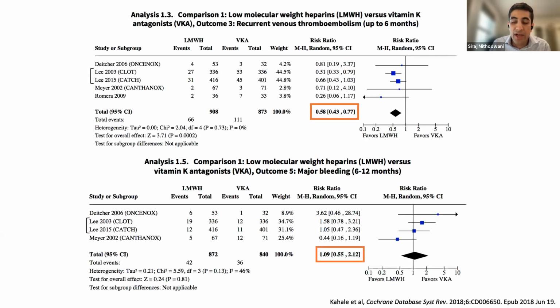Before the DOAC era, the standard of care was low molecular weight heparin. This is a meta-analysis of randomized trials comparing low molecular weight heparin to vitamin K antagonists. As you can see, low molecular weight heparin is associated with a lower risk of recurrent VTE at 6 months and a comparable risk of major bleeding compared to warfarin at 6 months. So it has a lot of benefits and doesn't have a lot of harm, and therefore it was the standard of care for many years.